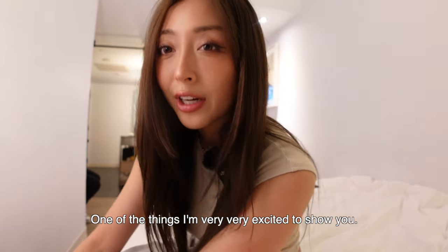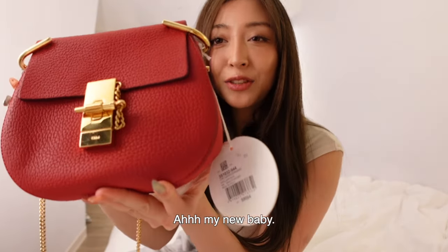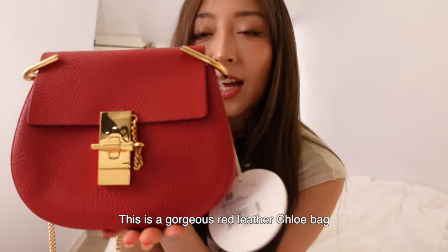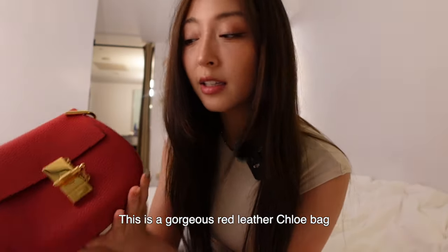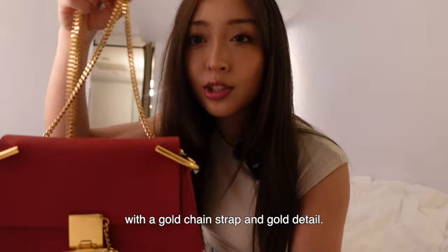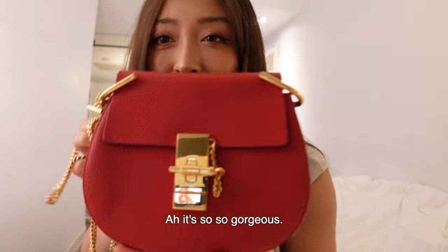One of the things I'm very, very excited to show you, my favorite purchase of the day. My new baby. This is a gorgeous red leather Chloe bag with a gold chain strap and gold detail, and I'm obsessed. Oh, it's so, so gorgeous.